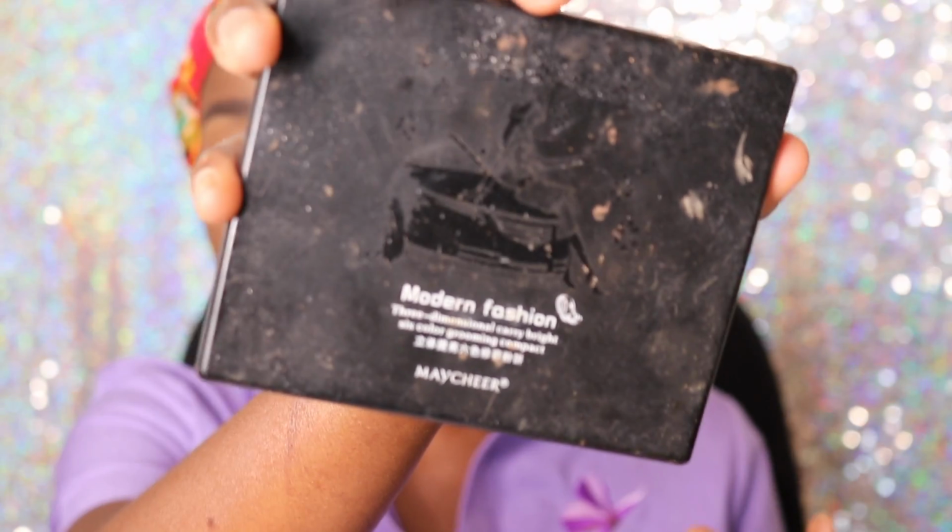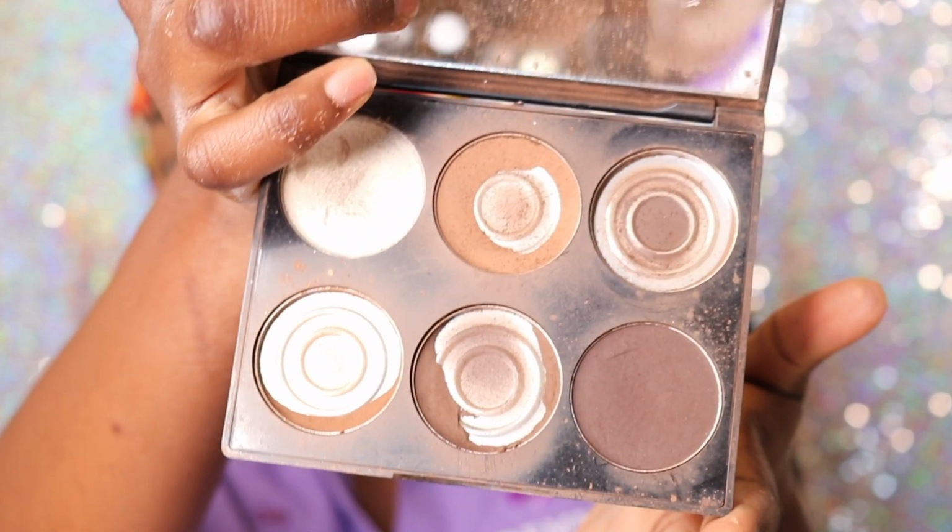So now I'm just gonna go in with this palette to use for my contour. I got it from AliExpress a few years back. I don't remember when I got it, but because it's a lot and it takes a lot of time to finish, so finish up the face.